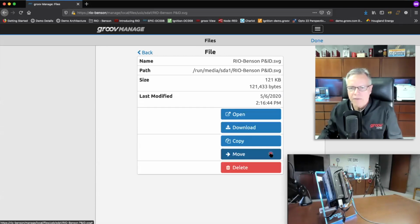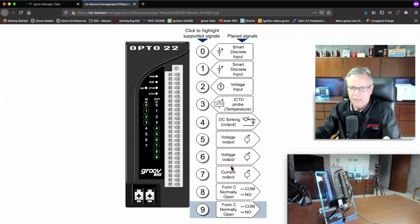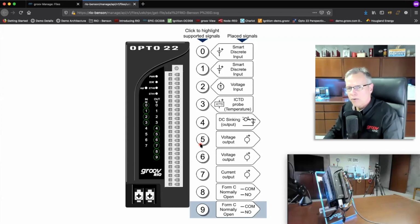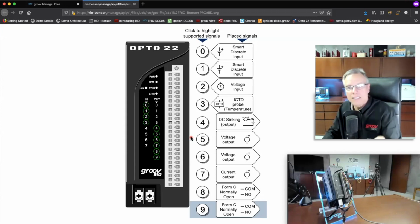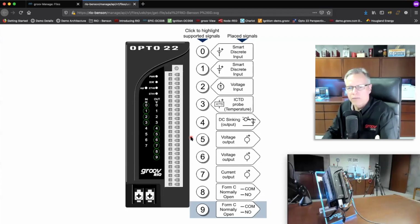Well, SVG is just a graphic format, so I can see how much space it's taking up, when it was last modified. But let's go ahead and open it directly from here. And look at this. I actually have a graphical image of how my device, this particular device, is wired up. And this was really easy to create. We have a nice tool on our website. It's called the RIO Explorer, and I'll show you more information on that in a moment. But the RIO Explorer allows me to select certain I/O, basically configure the system with all its different channel configurations, and then save that as an image. Indeed, that's what I've done here, and I put it on my USB stick.